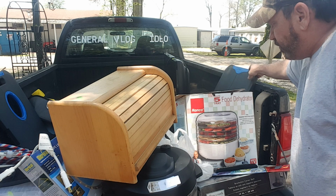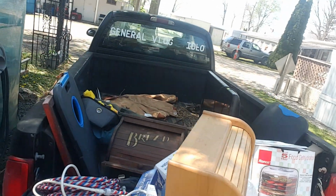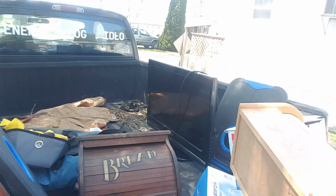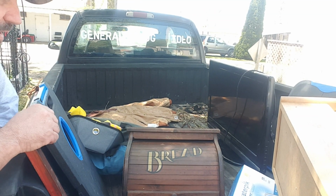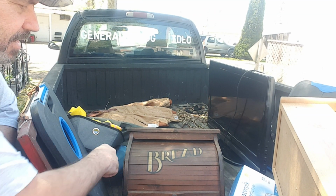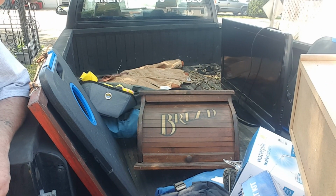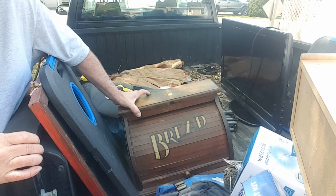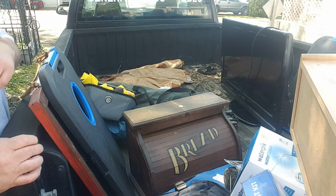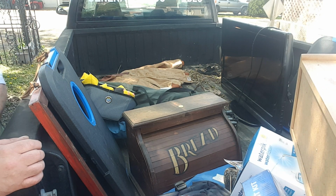Let's get you guys moved over here. Alright, so sometimes I didn't even know I wanted a bread box, but then I found that one. For $1 I bought it. Then on the other side of town I ended up finding this bread box, and it was $1. So I bought it also, and that way I can pick and choose which one I want. The other one I can either just throw away or maybe find another use for it.